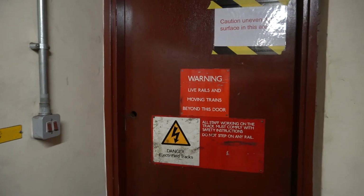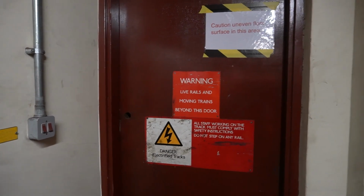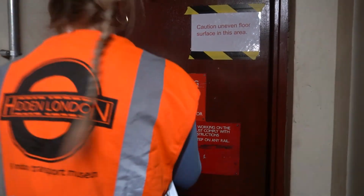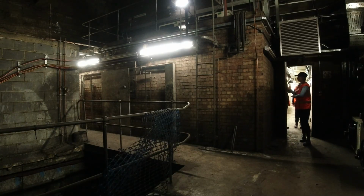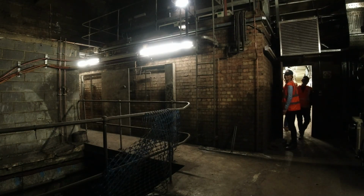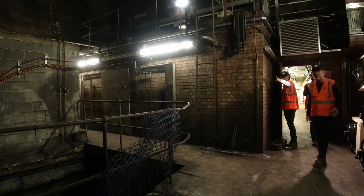Now, the good news is that the rails in here are no longer connected. But that bit is true up there, the uneven floor surface. Okay, right then, let's go through. Oh, I can hear trains. I can hear trains. Look at that.